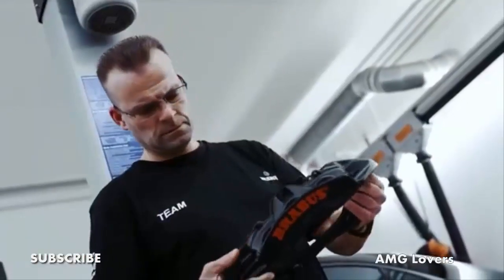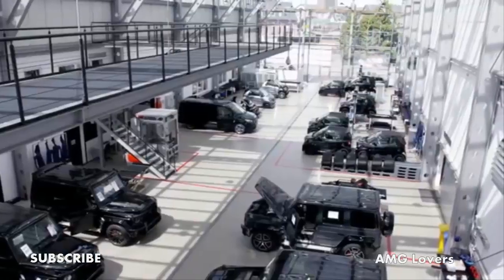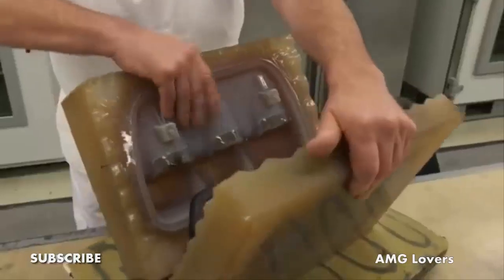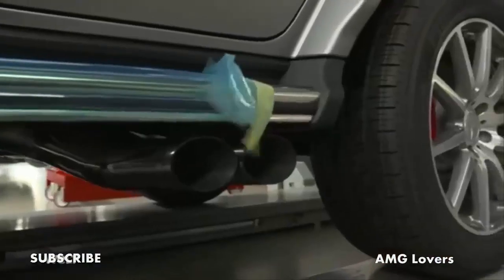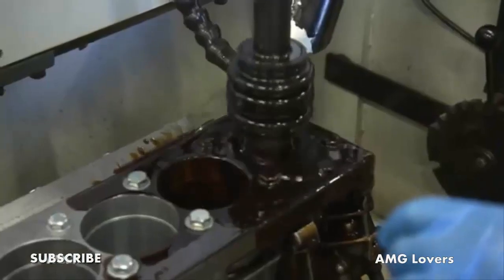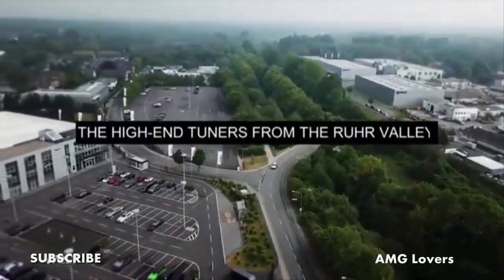The high-end tuners of the Ruhr Valley have been performing supreme precision work for more than 40 years. You can't be off by even 1 or 2 millimeters. New components are developed and manufactured in the workshop using state-of-the-art technology. Toys for the boys. In the engine department, fine-tuning is carried out on a nanoscale. You need to have a different level of know-how.